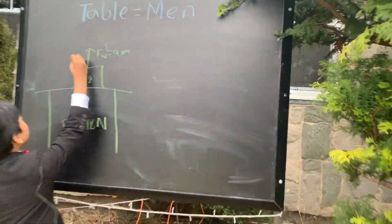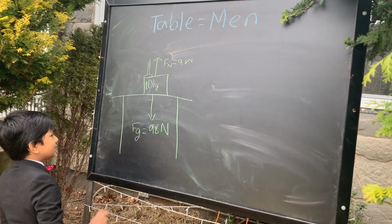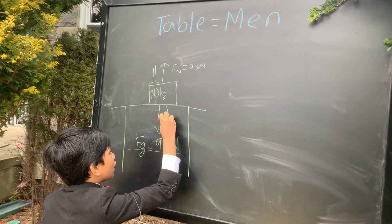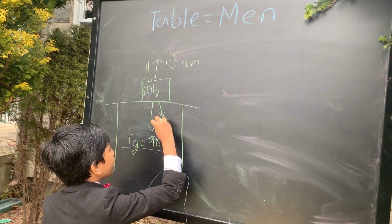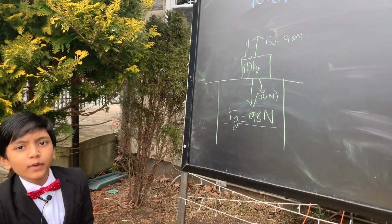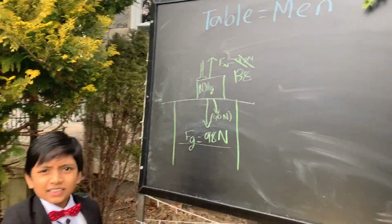But let's say somebody pushed on it with 40 newtons. That would make the table even sadder. Because not only is there still a force of gravity being exerted by the box, but there's also the force being exerted by the pusher, which would add a whole 40 newtons. So now, the table would have to exert not 98, not 40, but 98 plus 40 equals 138 newtons to survive. And that's just sad, man.